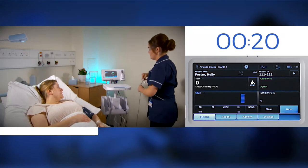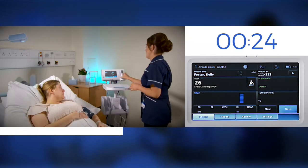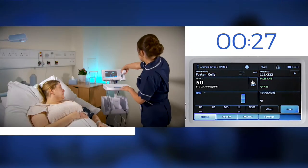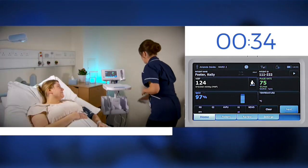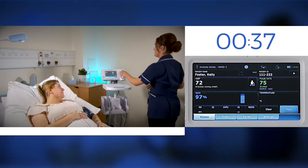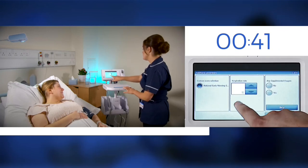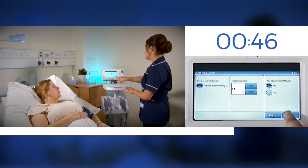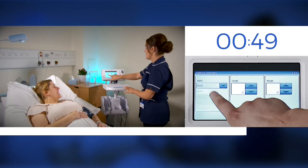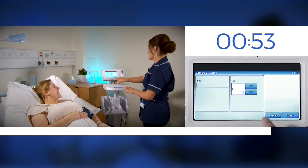Using Welch Allyn Sure BP technology, a blood pressure can be acquired in under 15 seconds. At the same time, the patient's SpO2, pulse and temperature can be taken. Manual parameters, which form part of the early warning score calculation, can also be added. In fact, the CSM can be used as a central point of data entry for up to 20 manual parameters, such as pain, respiration, and glucose. Once completed, the caregiver is provided with an accurate early warning score summary and the hospital's escalation instructions on screen.